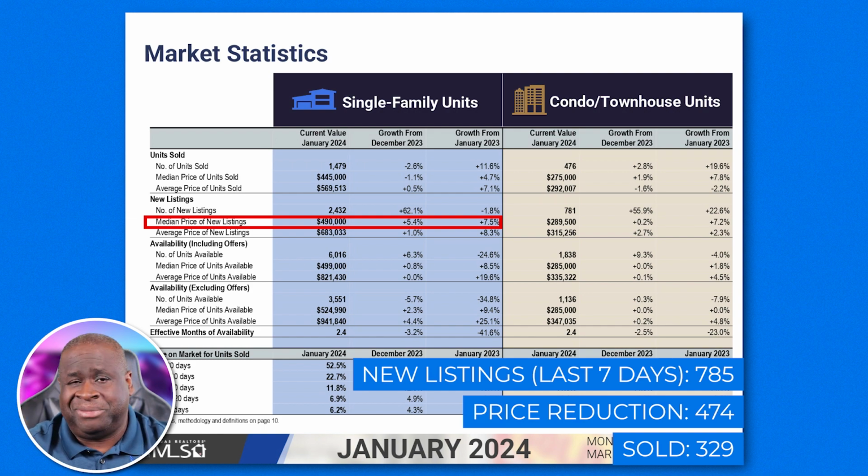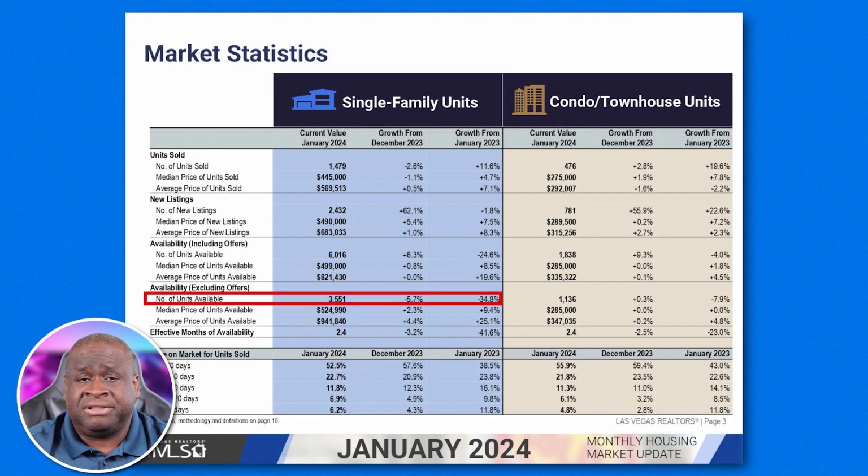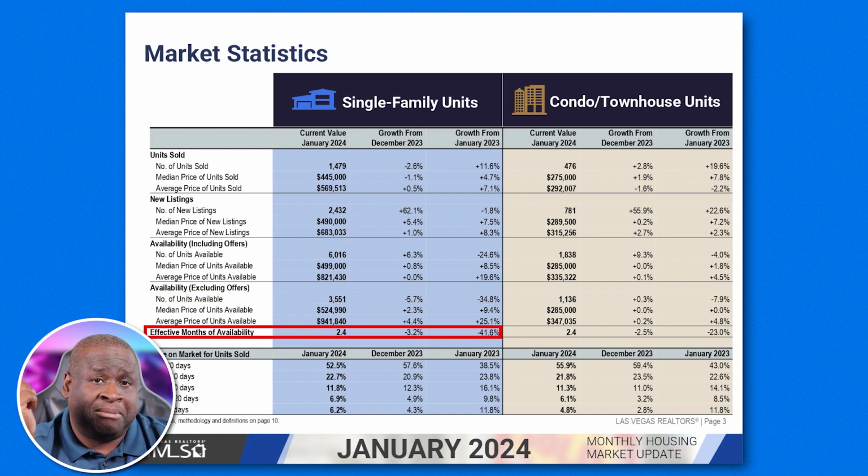So you're looking at single family, condos, townhomes, and all that. Looking at the single family homes, we have 3,551 available, which is down 34.8% from a year ago. So the inventory continues to tighten, and we now have an effective months of inventory, as we say, of 2.4 months, or minus 41.6%. Now we go into that condo and townhome market.